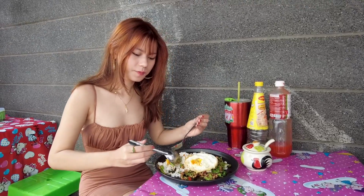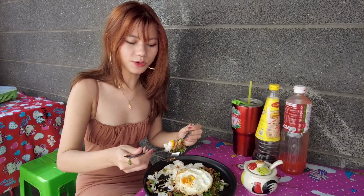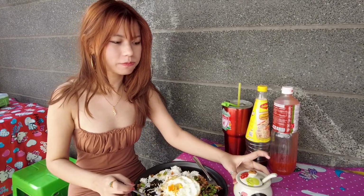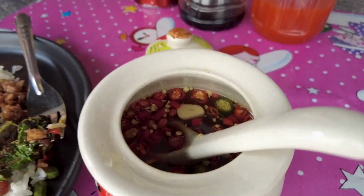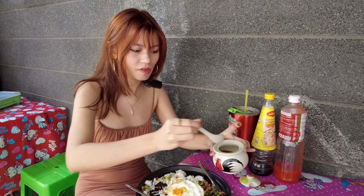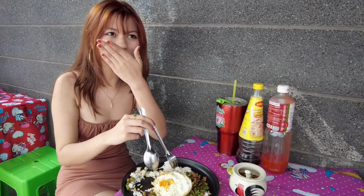It's so tasty and savory, and it only costs 50 baht. So it is around $1.5. So this is also a fair price. And if you feel the taste is light, you can add this sauce, with chili and this. It makes your food a lot saltier and sour. It is so sour.